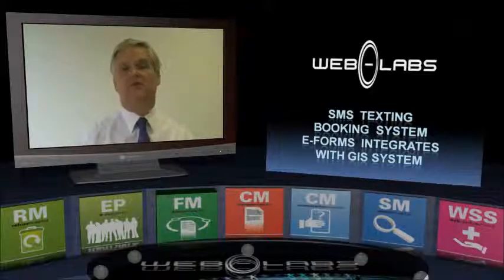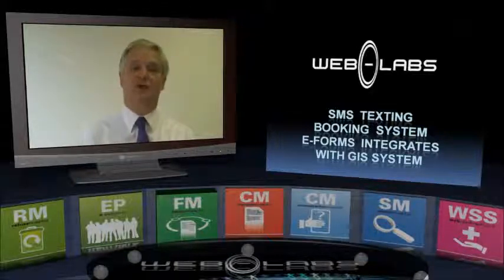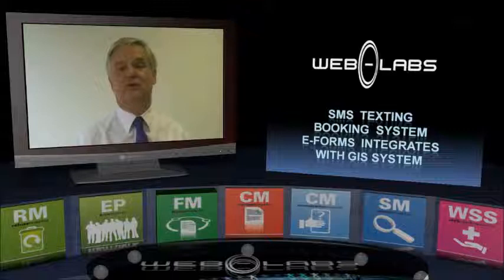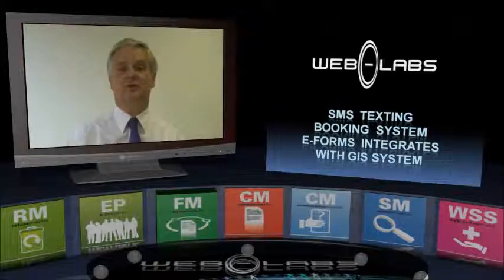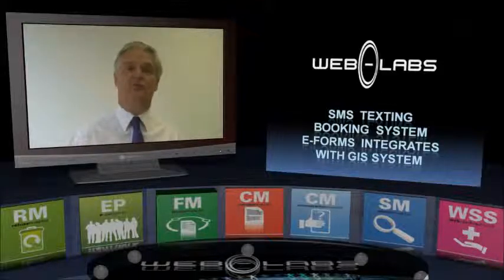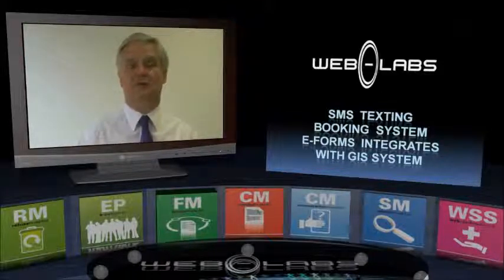We've implemented the booking system, which enables people to book leisure activities online, and we've also integrated the e-form system with our e-payments and with our GIS system to again improve the customer experience when interacting with the council. So overall, we've been very pleased with the way in which the implementations have gone.